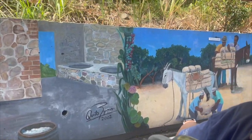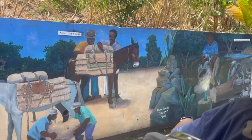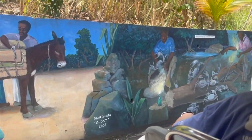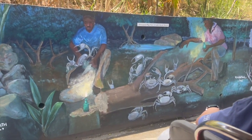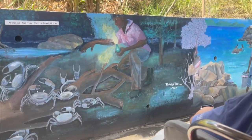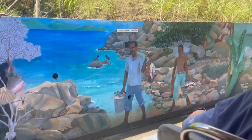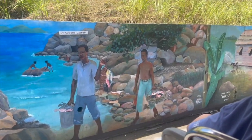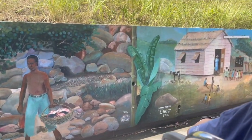Okay, that's it right here, you left. Then we have loading on sand. Sometimes your house is not in a good area, and the water is coming right into your house. So they have the sandbag to block the water to go a different direction. Then we have preparing for crab and rice. Have to get a lantern by the night and get the crab. And you know we have the rice home already. Okay, we have a good catch. Guys went fishing, they had a lovely catch.